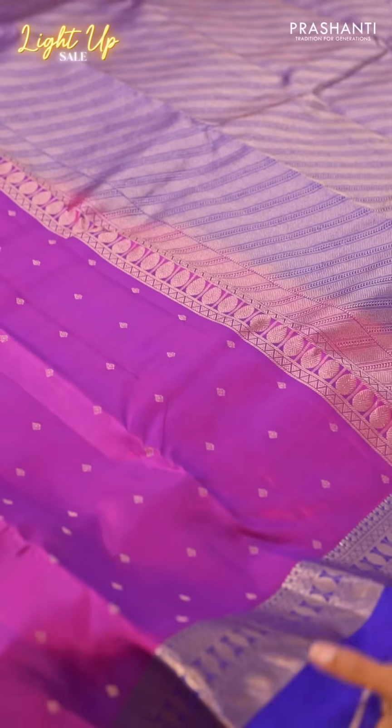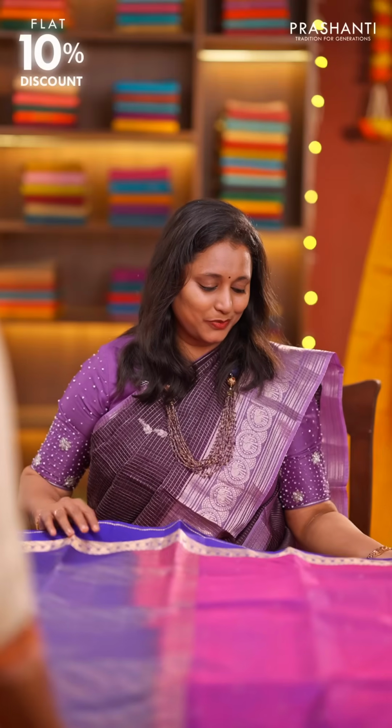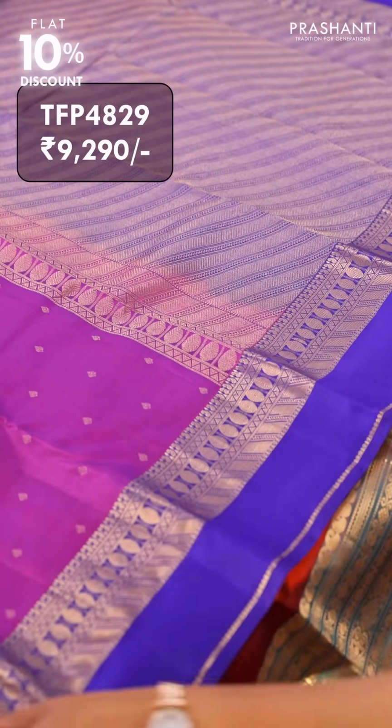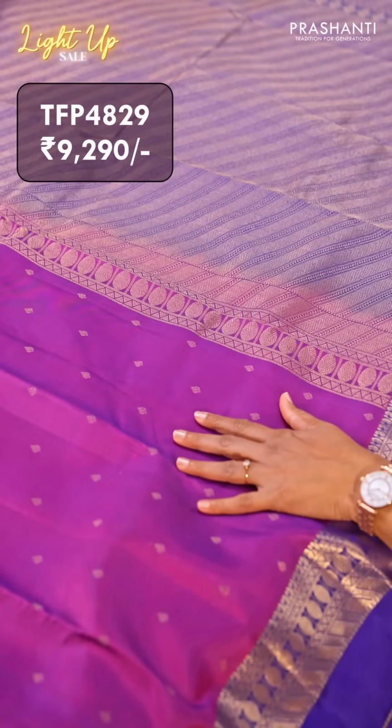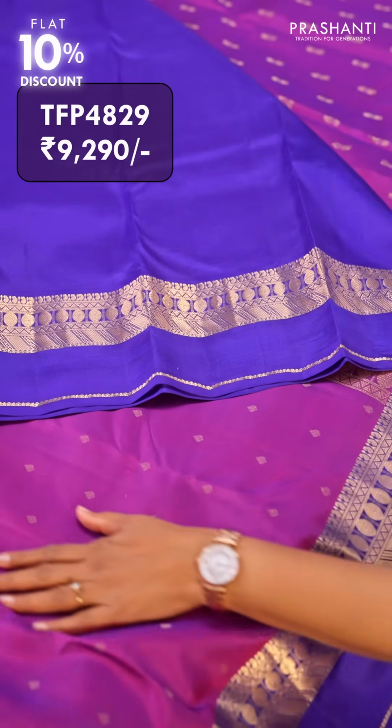blouse. Beautiful purple with violet, again a stunning sari with a gap border that runs along the bottom part of the sari with lovely Rudrakshams, a thousand butta pattern in the body with a rich pallu, and this has got a matching blouse with the same border design.